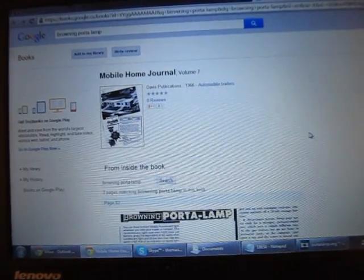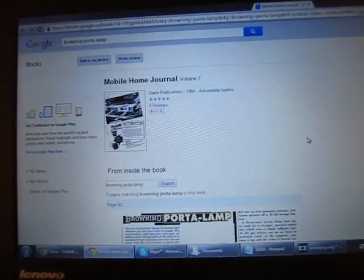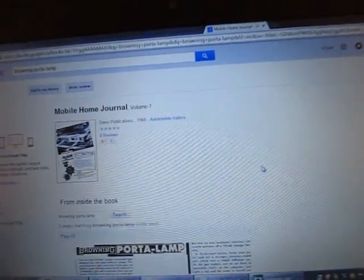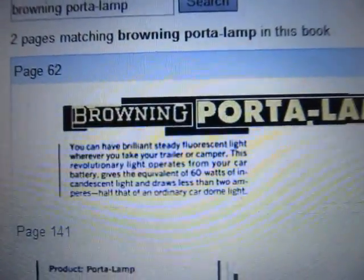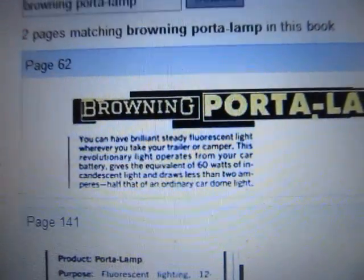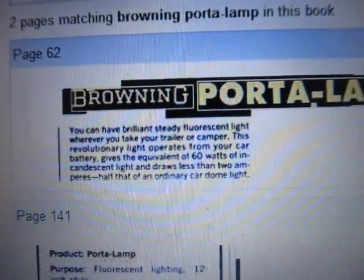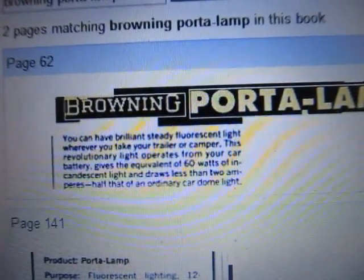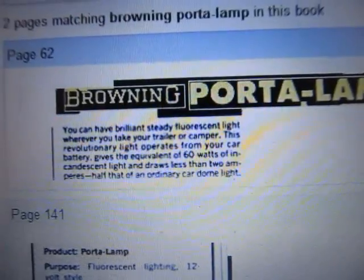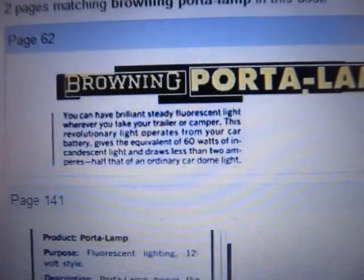Now, I was able to find 3 vintage advertisements for the Browning Porta-Lamp on Google Books. This first one is from Mobile Home Journal, 1966. And it says, Browning Porta-Lamp. You can have brilliant, steady fluorescent light wherever you take your trailer or camper. This revolutionary light operates from your car battery, gives the equivalent of 60 watts of incandescent light, and draws less than 2 amperes, half that of an ordinary car dome light.